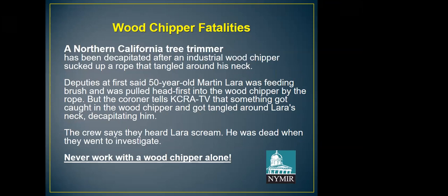He was working with that machine alone. The other crew members were off, taking limbs down, cleaning things up. They weren't where they could see him. You should always have somebody there. Never have one person feeding the chipper, working with the chipper. Should always be at least 2.